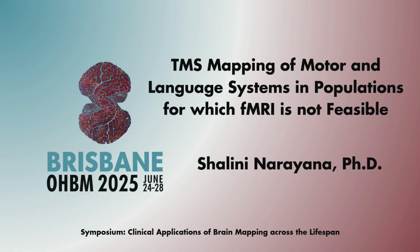Again, all my colleagues have done an amazing job of demonstrating that fMRI is really a very useful tool in clinical populations, both adult and children. However, there are some cases where, despite our best efforts, fMRI is not feasible, or other modalities are not feasible.